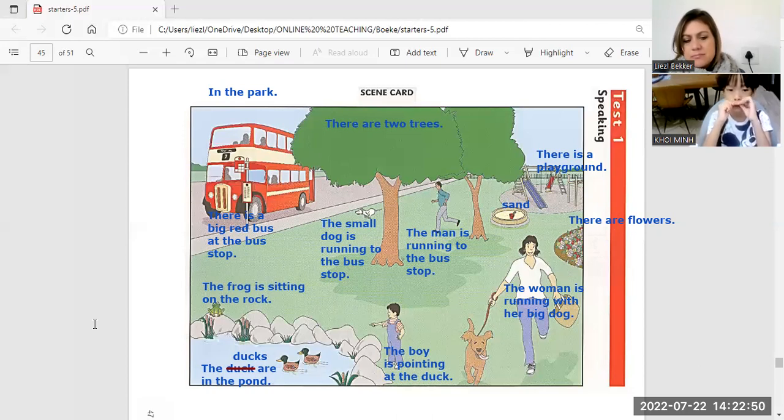There is a big red light at the bus stop. Tell me about the man. The man is walking to the bus stop. What is the woman doing? The woman is running with the big dog.